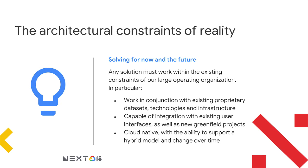So we have our own data, as I mentioned. We have lots of existing technology, and we have our own data centers and our own networks, all of which already exist today. So there's no way that we can build something that's entirely cloud native, that doesn't interoperate with exactly what we already have working on-premise. So we need to make sure that whatever we build is going to work within this, and that means that we're going to have to think about the architecture of the application and how that's going to fit with what we have. And we'll talk a little bit about that today.